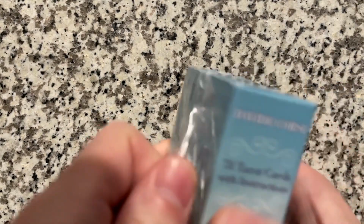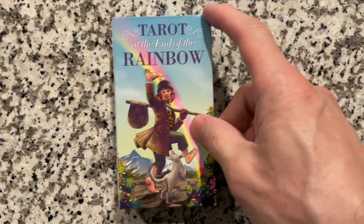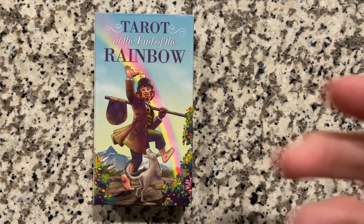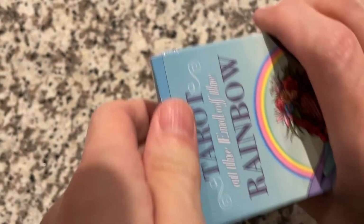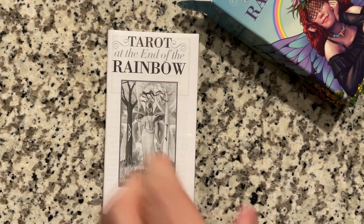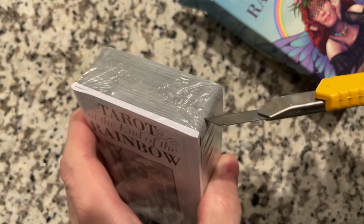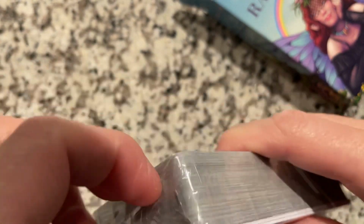Now, the reason that I like David, or David, how do you pronounce it? The reason I like David's work is because he puts in a lot of extras. You have a lot of extra things within the imagery. It's not just a Rider-Waite clone. It is filled with quite a few extra meanings and extra symbolism pieces that make the reading much more enjoyable than a standard Rider-Waite clone, in my opinion.